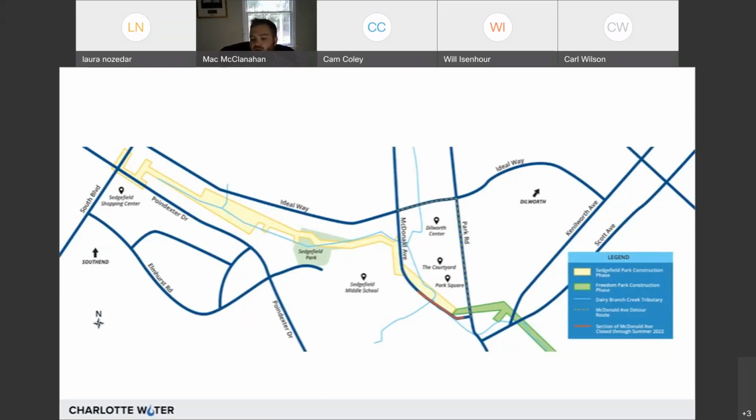And as you can see here in a light color, just above the green shading going north of Park Road, there's a little yellow dash line that goes down Ideal Way. That will be the detour route for when the red line section on McDonald is closed down. And again, we're estimating closing it until the summer of next year, unfortunately. But we think it's the safest way to do the sequencing of the construction. The detour would be just right up Park Road and left down Ideal Way.